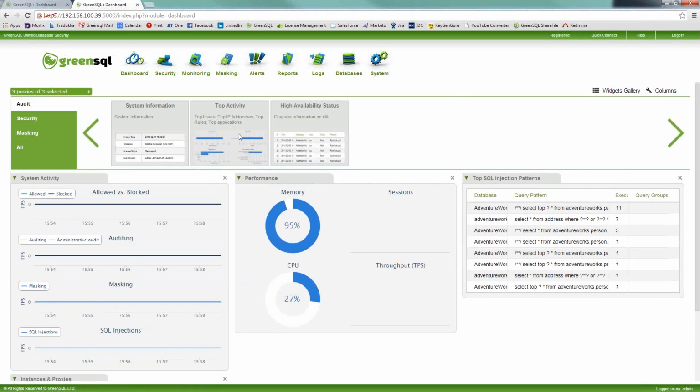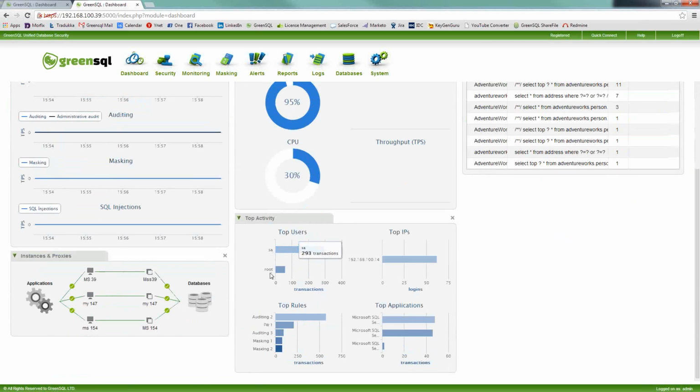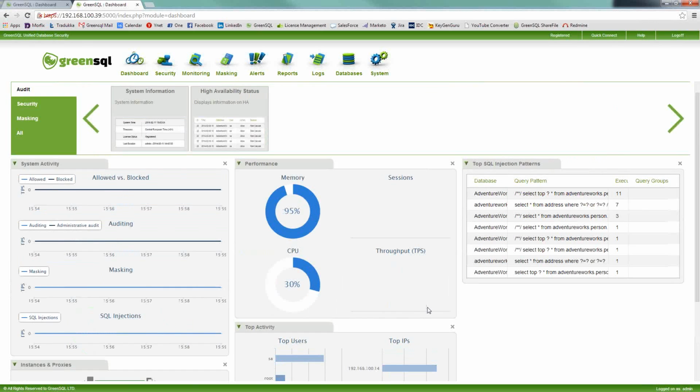Another thing we have here is the option to see the top activity. You can see the top users, you can see the top IP addresses, the top applications, and your top rules. How many transactions went through this rule. If I choose a user, you can see how many transactions were executed by this user. In the application, again, how many transactions. So this is our new version, new dashboard, sorry. And we're very excited because it will help you with managing our product.